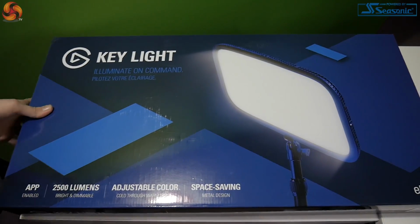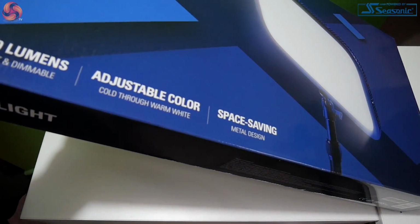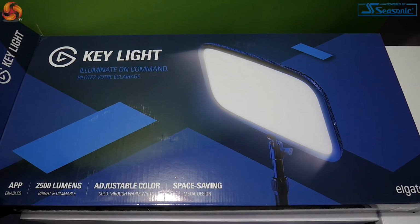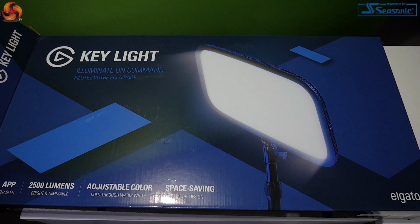So first off, whilst we open the Elgato Key Light, let's have a look at the packaging and the design of it. So already just by looking at the box, you can definitely tell it's an Elgato product, as they always seem to stick with the blue colour scheme to make products easily recognisable to them as a brand. On the front of the box, you'll notice that there are some key features listed that the Key Light actually has. There is also an image of what the Key Light is to look like, so that you know what the product actually is.